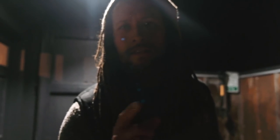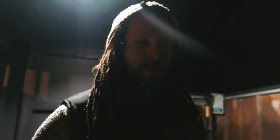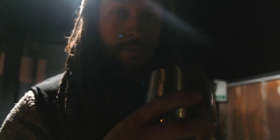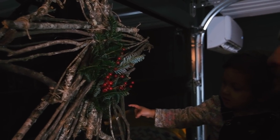Hey-o. When in doubt, oak leaf. Just not kidding. Not bad, actually. Yeah, it's actually not that bad. Box wine, usually a safe bet. That's affordable. This one. Yeah, you did that one? Yeah. It's so pretty.